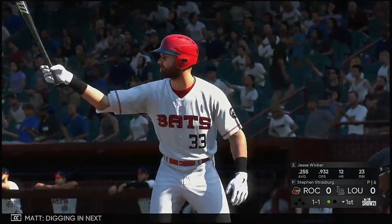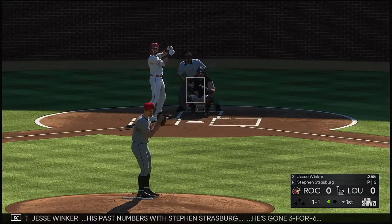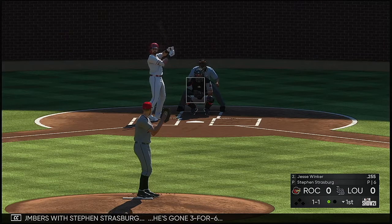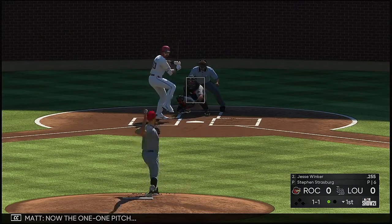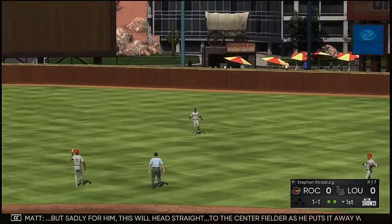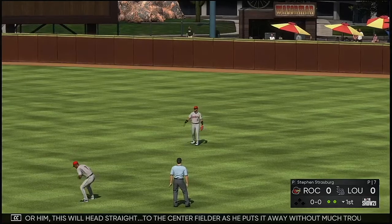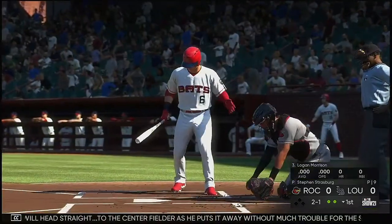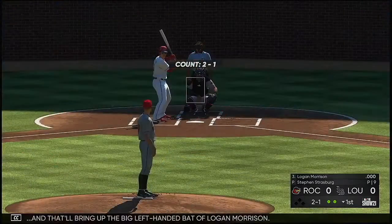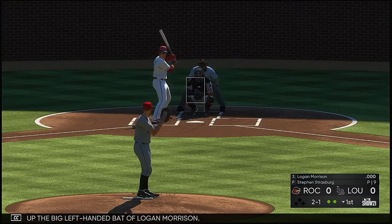Batting second. Digging in next, Jesse Winker. His past numbers with Steven Strasburg, he's gone 3-for-6. Now the 1-1 pitch. Line hard to center field, but sadly for him, this will head straight to the center fielder as he puts it away without much trouble for the second out. So two out, nobody on, and that'll bring up the big left-handed bat of Logan Morrison.